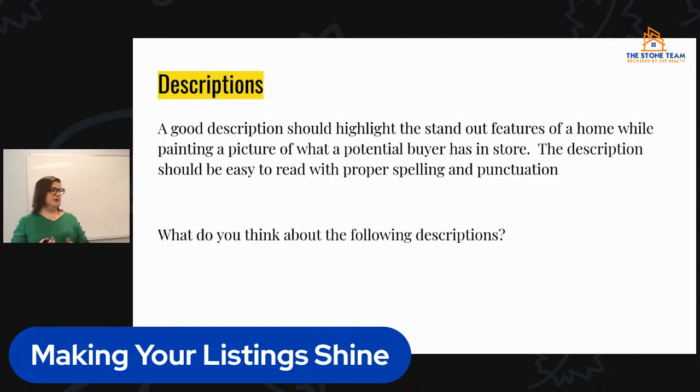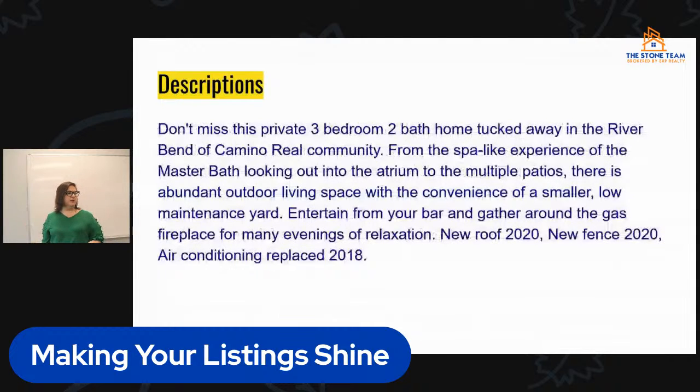The description should be easy to read, should include proper spelling and punctuation. Again, I know that's like a no-brainer, but I'll show you why that's not always the case. So we're going to go over a few descriptions, and I want to get an idea of what you think about those descriptions. So here's number one.